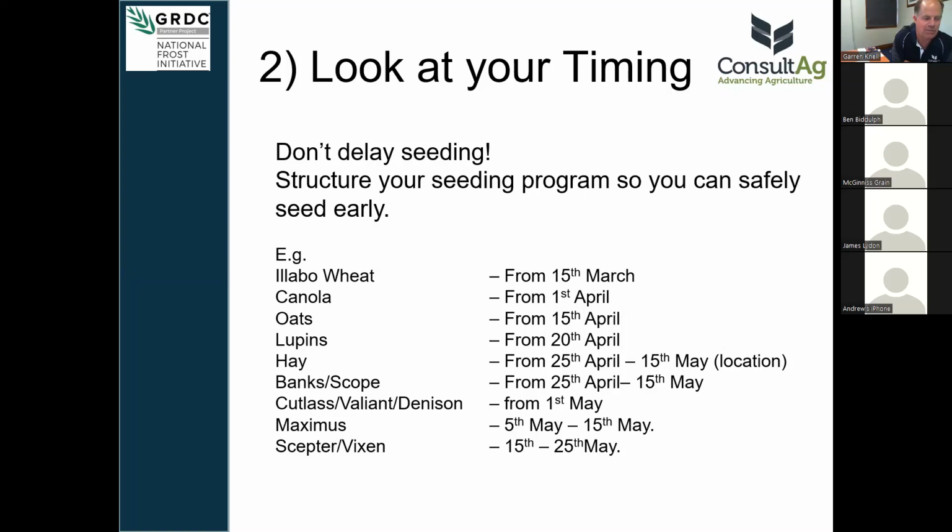But I think it's probably one of the failures of our modern system as agronomists. We've got very good at helping our clients plan. So we do the plan and we work out that you need 45 tonne of Cutlass and you need 120 tonne of Scepter and you need 33 tonne of something else. And that's what gets kept. And it does take out that flexibility.